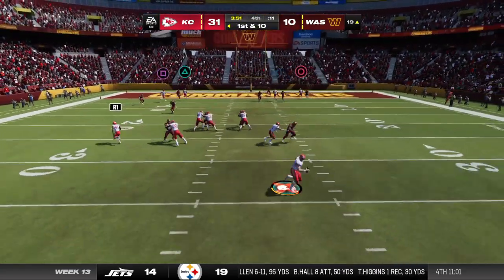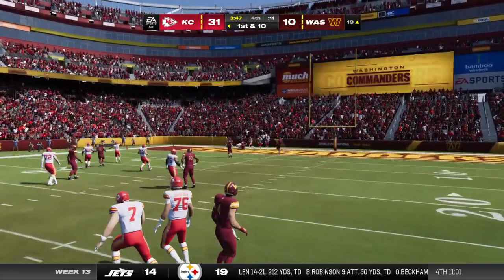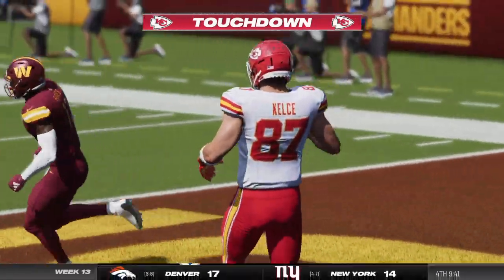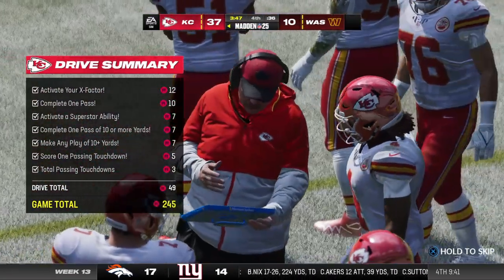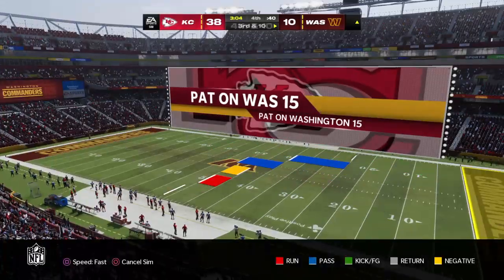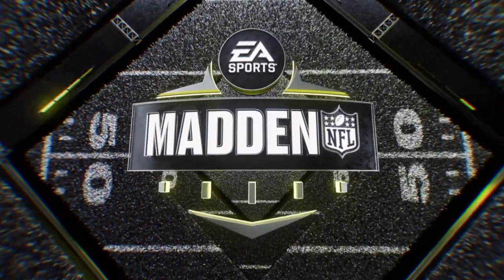Back to throw. Lopez flushed out right. A leap, and he's got it. Travis Kelsey, his 3rd touchdown of the game, 10th on the year. And the Chiefs are closing in on win number 10 as they extend this 4th quarter. And the Chiefs offense ready to go again.